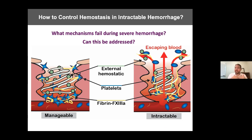But these broke down in this intractable case. So the external hemostatic was flushed out of the wound. Platelets didn't do their job. They didn't become sufficiently activated. It could be because the pH of the blood dropped to 7 or below, or not enough activators of platelets like thrombin were generated. And fibrin and Factor XIIIa didn't do their job either. So either they weren't formed during the coagulation cascade, the enzymes like thrombin weren't formed to generate fibrin, or they were degraded. So they were chewed up in a process called fibrinolysis. And so these bad things happened, and so this particular patient wouldn't have done very well, unfortunately.